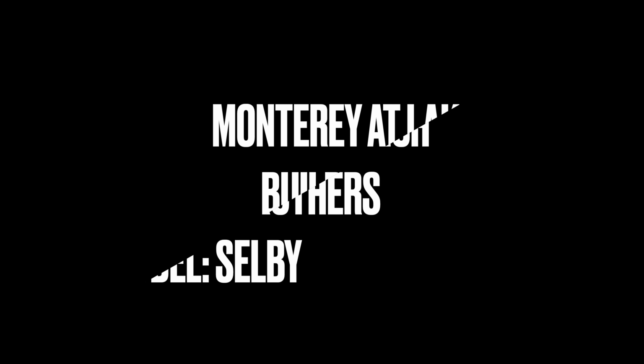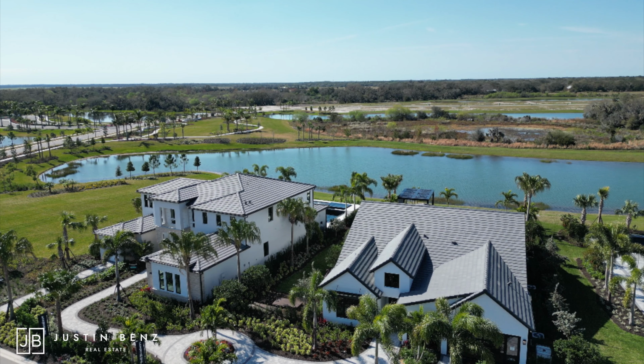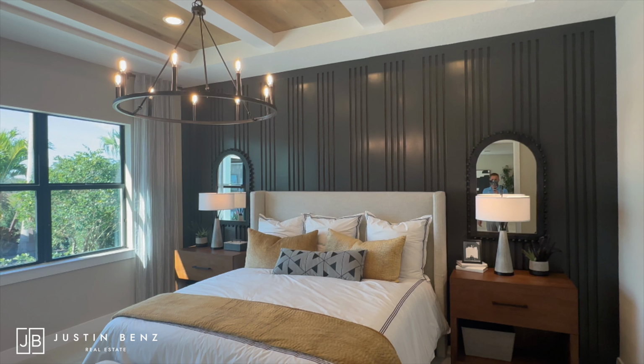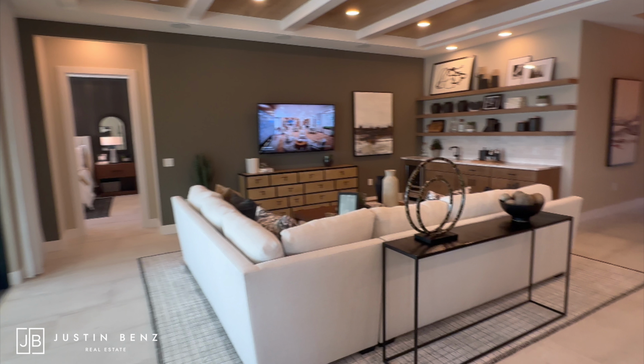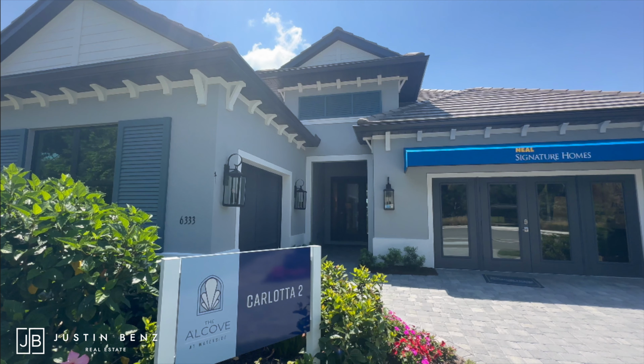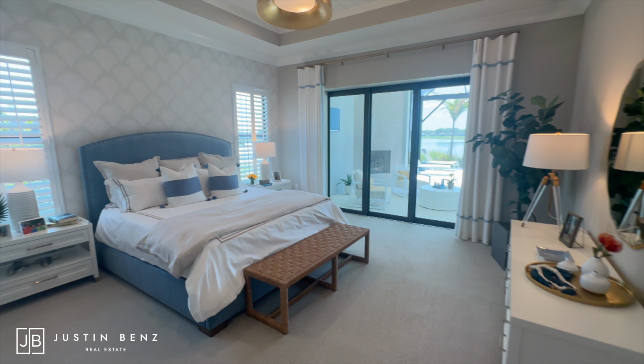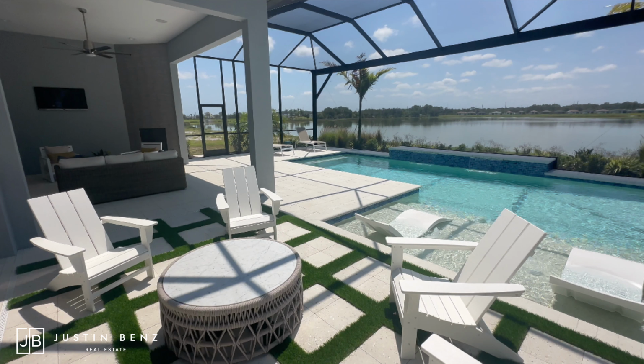Thanks a lot. Here's a quick sneak peek at the Selby Model by Toll Brothers at Monterey at Lakewood Ranch. It's a 4-bed, 3.5 bath, 2,800 square feet, 3-car garage, and a whole lot more. Or if you prefer Neal Signature, you could go to their Alcove at Waterside in Lakewood Ranch and visit their Carlotta 2 Model. This is a 3-bed, 2-bath, 2,600 square feet, 3-car garage, and more.